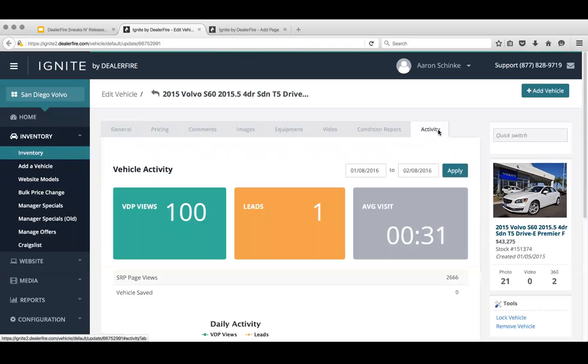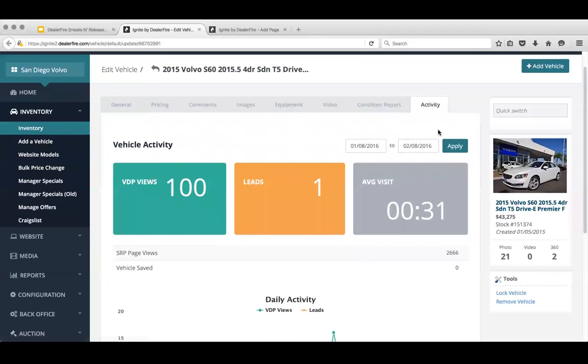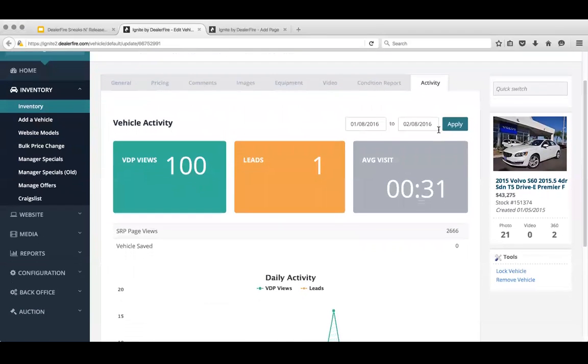You're going to see at the end here, there's an activity tab. And again, just a few basic metrics to get us started.